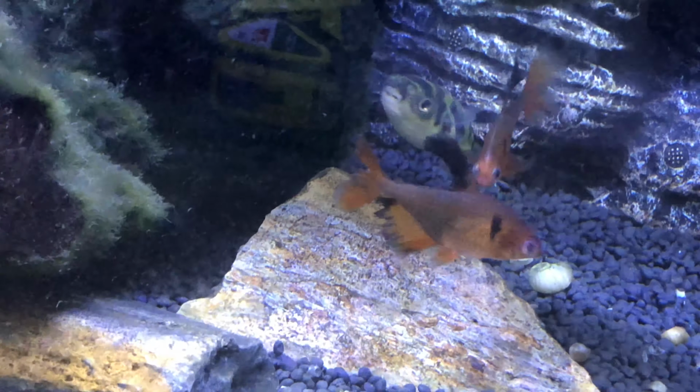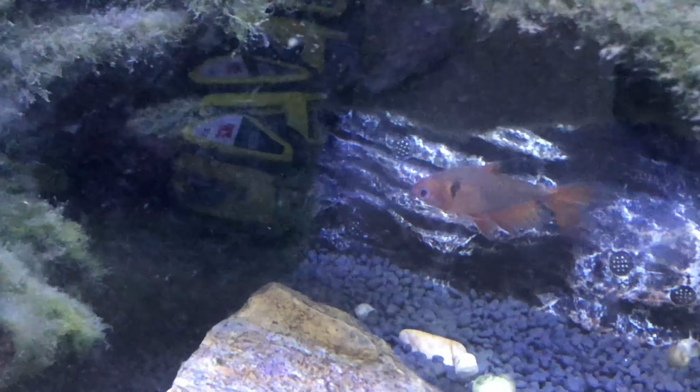My intention is to relocate them to the 55 gallon that currently has the tiger barbs, but that would be after I determine what I'll do with the tiger barbs. These three soupy tetras continue to do well as well, living in harmony with these Amazon puffers. Always surfing, regardless of what blackouts you did or try to do.